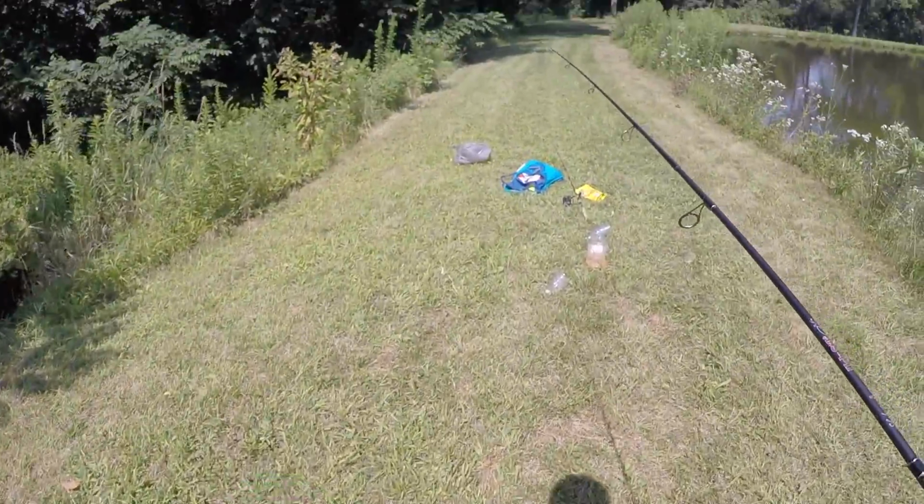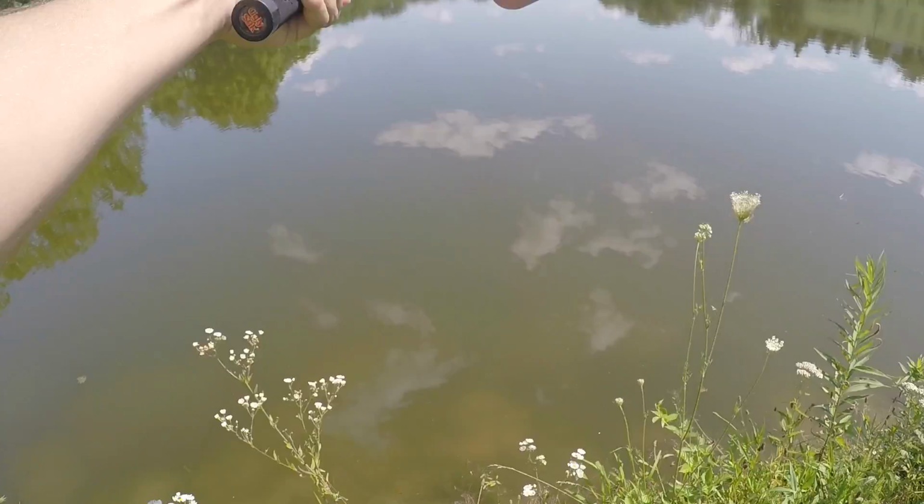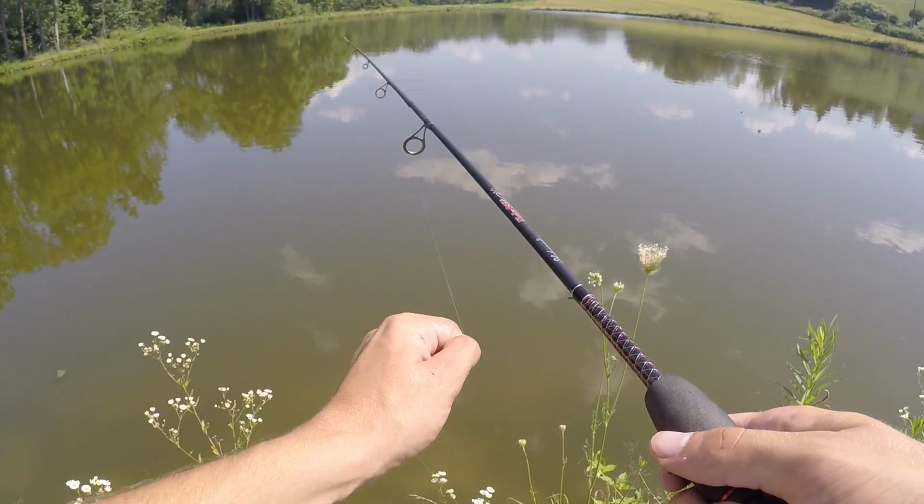Let's go cast out some more of these minnows. All right, guys, there we go. Right through the lip, so that they're still living. Let's see what else is out there. Let me also tighten my drag too. I don't know how my drag always gets so loose.